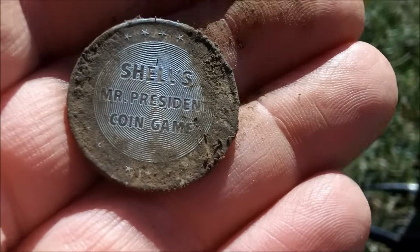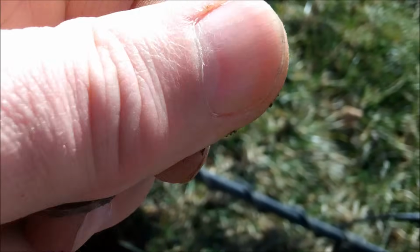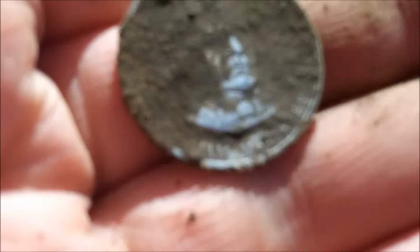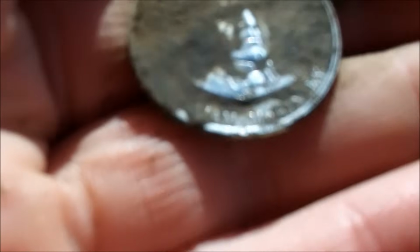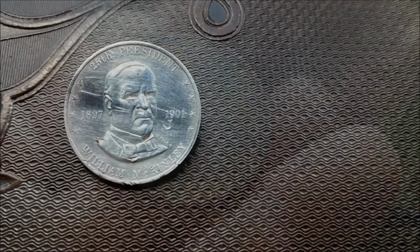That's Shell's Mr. President coin game. Very cool. And these date from 1969 and 1970. And I find them quite a bit, quite often around here. So very cool. And definitely happy with that. I think this is going to be William McKinley. And it should clean up pretty nice too. So I'll get that done when I get home.